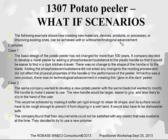When they're developing a new handle, they encounter difficulties in the injection molding process using the new polymer. The working temperature had to be much higher than what they traditionally used. They had to develop the injection molding process to produce desired physical properties, and they acquired the know-how.